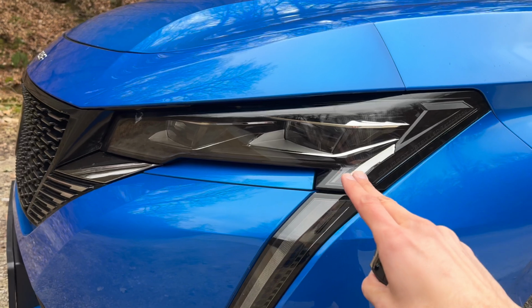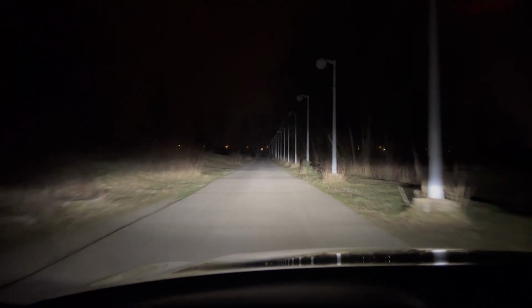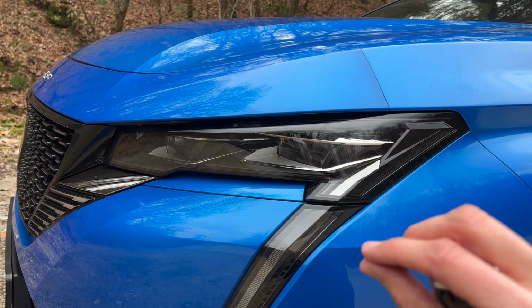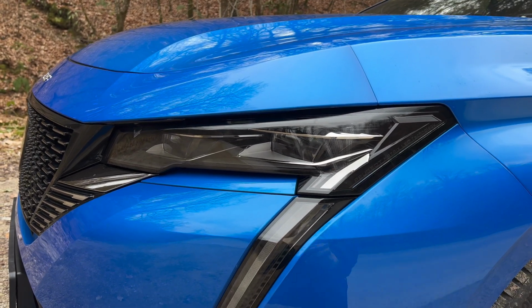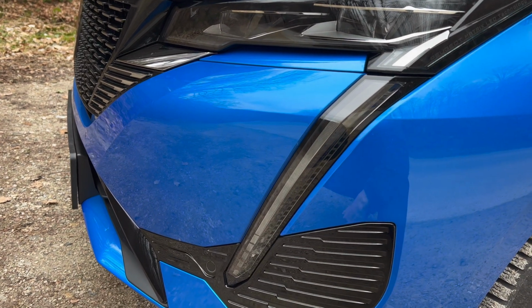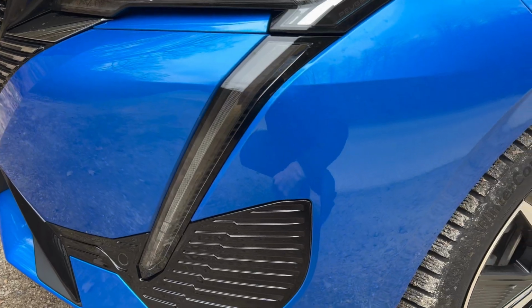And I would say these are even better than the Volkswagen Group Matrix. How they illuminate, they don't spread the beam, they just increase the beam. You gotta watch the night point of view and then you're gonna see what I'm talking about. Also, those LED daytime running lights are still the same, quite cool.